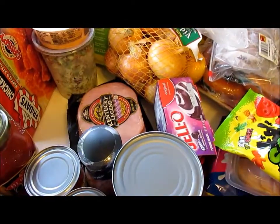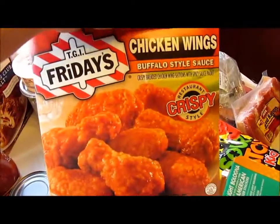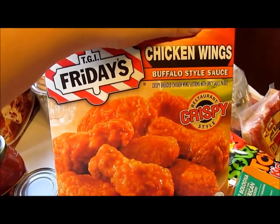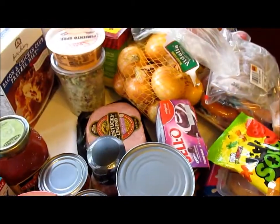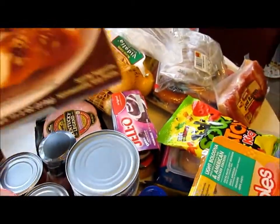Another one of the processed foods that I bought was the Friday's chicken wings with the buffalo style sauce on it, and these are for me. I love them, love them, love them. I thought I would test these out.